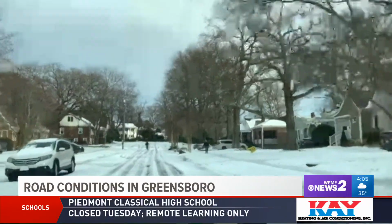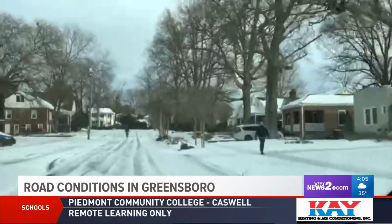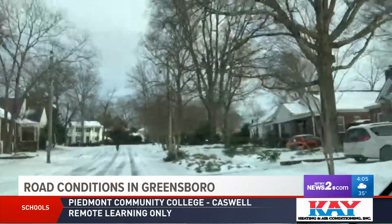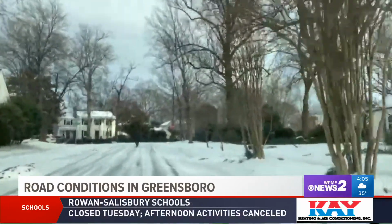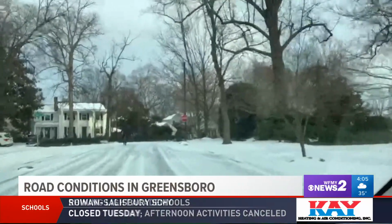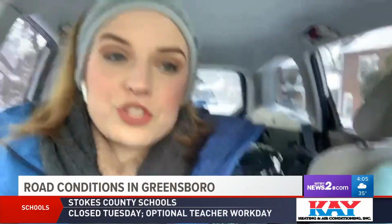And we've seen from the city that they've worked through a lot of those priority 1 roads, and they're starting hopefully this afternoon to work on those second priority roads, which will not quite be neighborhood streets, but maybe a little bit closer to your neighborhood. We're waiting for an update from the City Streets Division on how all of that is going. All right, we're just going to continue to drive around and show you guys some looks. We'll be back up at 5 and 6.